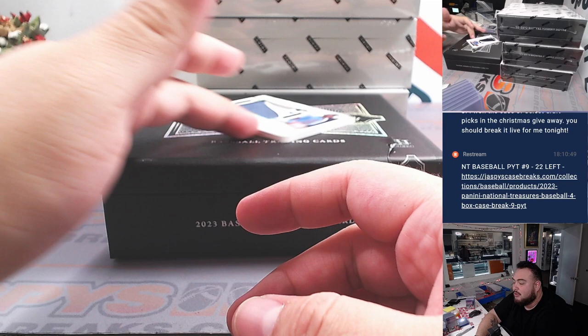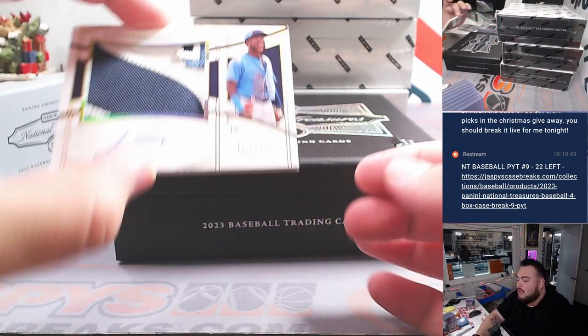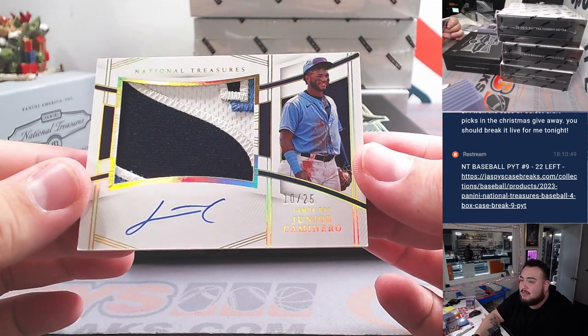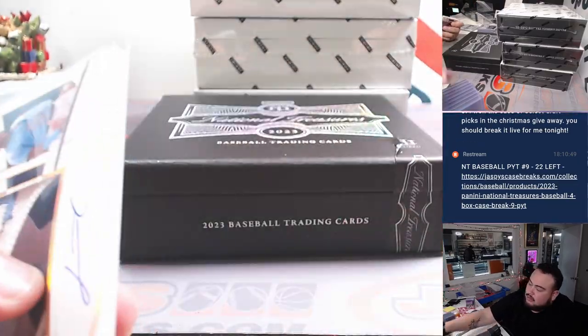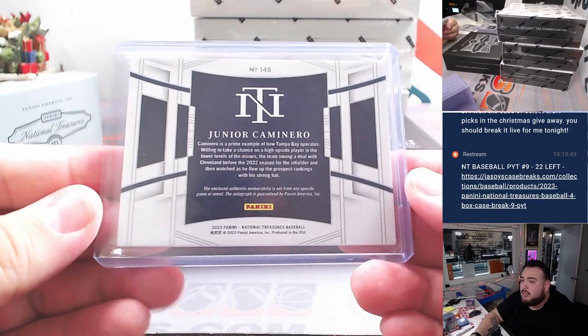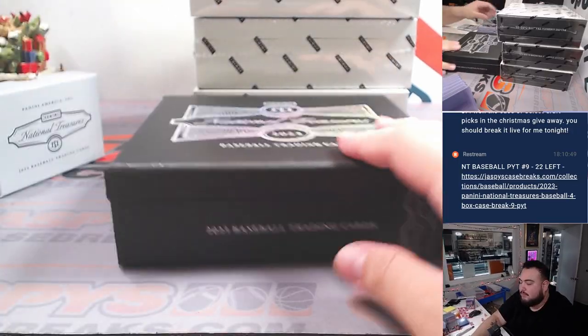And look at this beauty. I'm telling you guys, we haven't hit this guy much, but when you do hit for the Rays, you're wanting to get Junior Caminero. And look how beautiful that three-color patch is. 10 out of 25 for the Tampa Bay Rays. Last box, Mojo going to Wester. He should be called up full-time this upcoming season. He'll be a rookie in most Topps products this year. Beautiful hit, man.